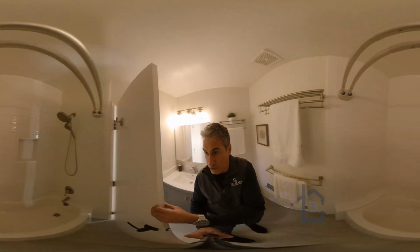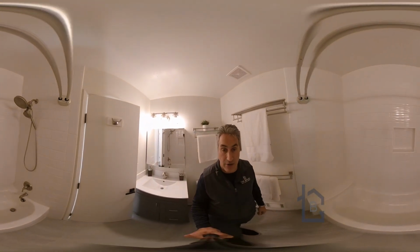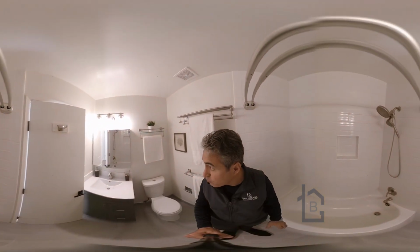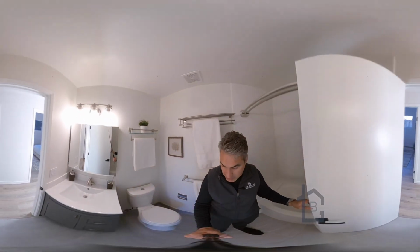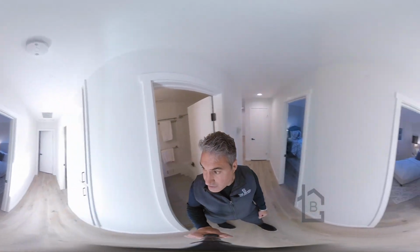So this bathroom was remodeled by the current owners. It's pretty nicely done. You can see the tile surround, new vanity, nice porcelain tile flooring, lighting, and a shaker style vanity right here. Very nicely done, pretty stylish.